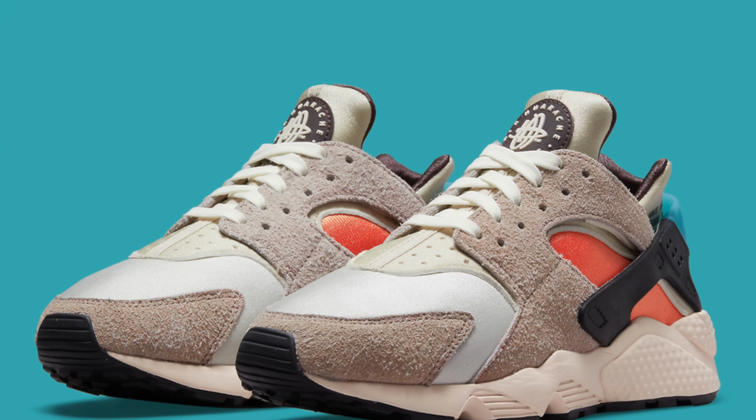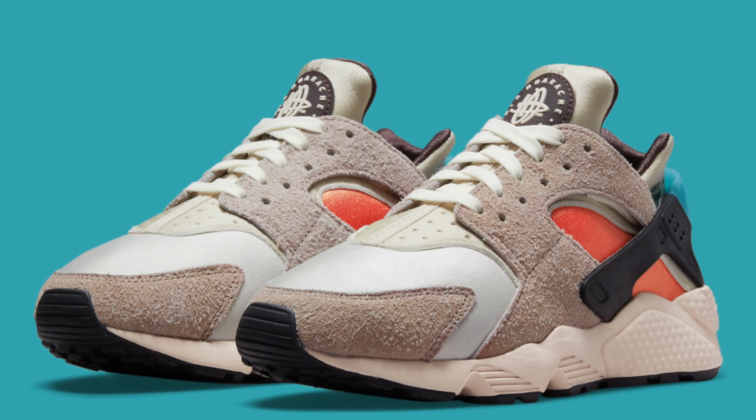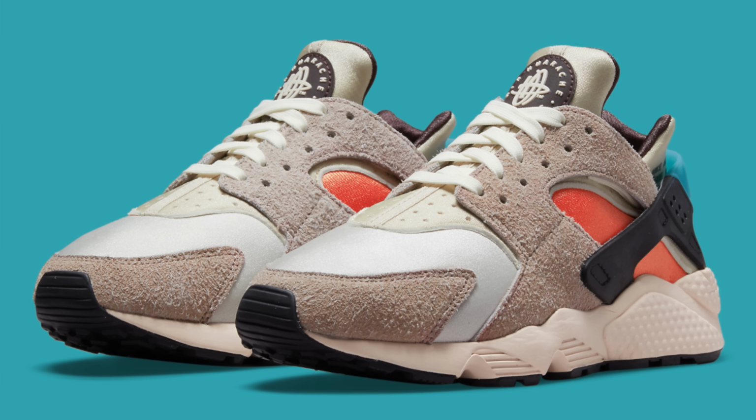Now I honestly have no idea how to pronounce what this sneaker's name actually is. I don't know if it means anything, I don't know if it's from a different language. If you guys know, make sure to let me know in the comment section down below. But with that being said, I don't know how popular of a sneaker this shoe is going to be, especially because it's just coming in women's sizes, and so for that reason, I'm giving this shoe a sit.